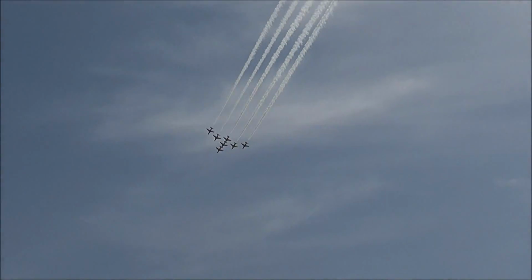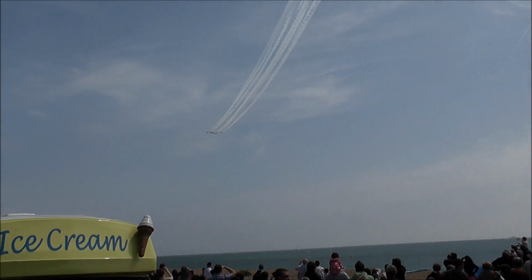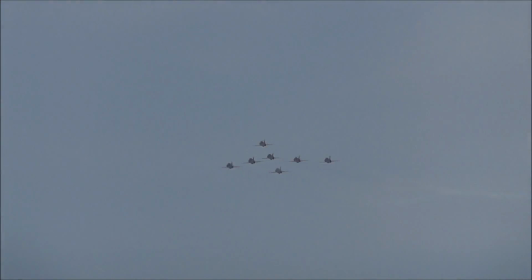On the left of the formation as we look tail on is Red 5, Squadron Leader Martin Higgins. Higgy is the executive officer, and has rejoined for this year, having previously been a Red Arrow for the 2005 to 2007 seasons. Higgy's a former Hawk flying instructor and Tornado F3 pilot, seeing operational service in Iraq and as the commander of the air defence flight in the Falkland Islands.